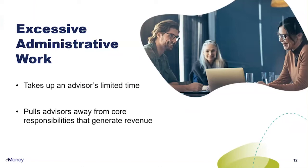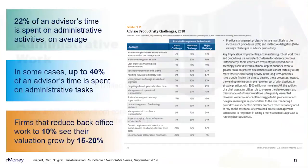It takes time, and clients can create more work too when they ask basic questions about their financial plan, how it's presented, or even when they ask for access to their plan in the first place. Extra administrative work can come from a lot of different places, and it can quickly start pulling advisors away from their core responsibilities. So that's such a true statement, Connor.